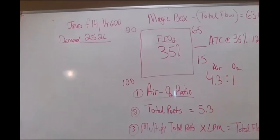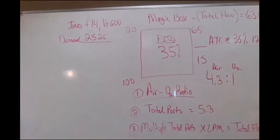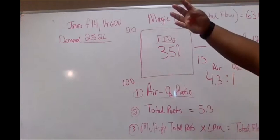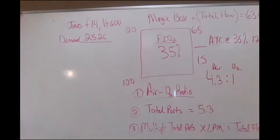Now, I want to show you how the more FiO2 you have, the less flow you want to have. Remember we said that? Because if you cut the windows up, you get a stronger fart, right? If you let the windows down, you have a lower FiO2. So the lower the FiO2, the higher the total flow, because you're pulling in all this outside air. But the higher the FiO2, the less outside air you're pulling in, so the total flow will be lower, okay?